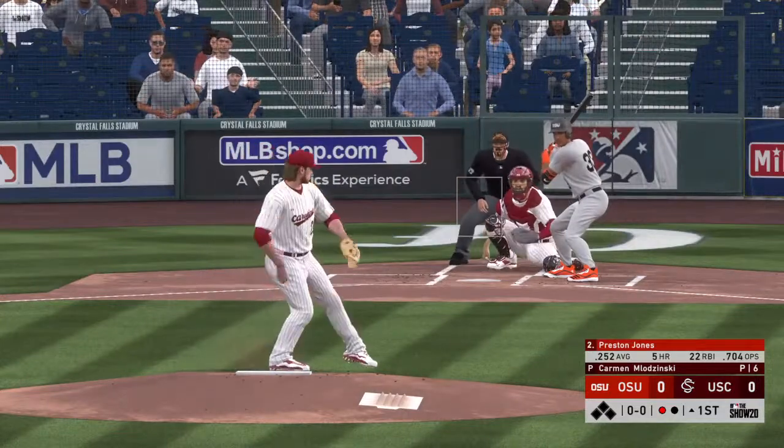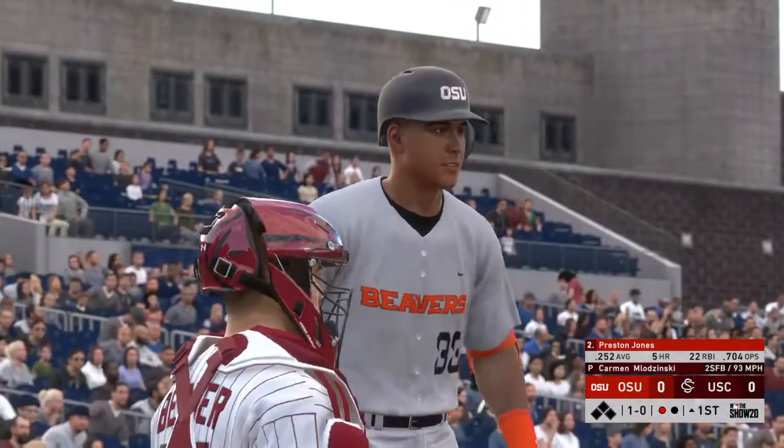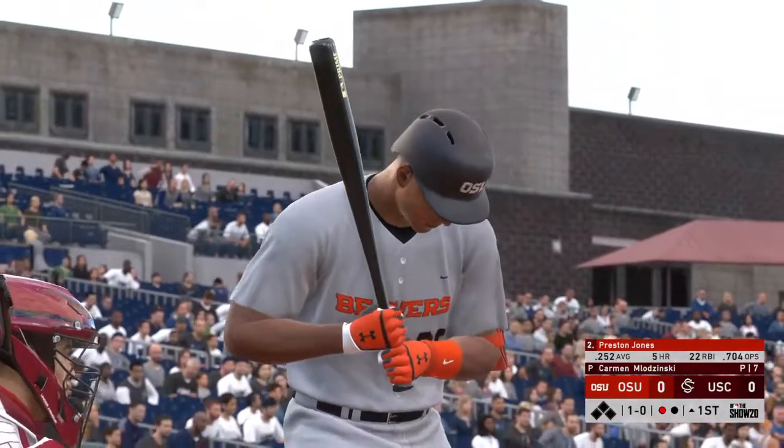Standing in now, Preston Jones, as the first pitch to him runs a bit inside for ball one. He'll enter play here with an average just over .250, 5 homers and 22 RBIs.